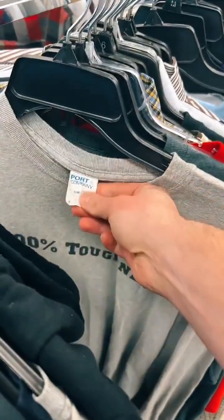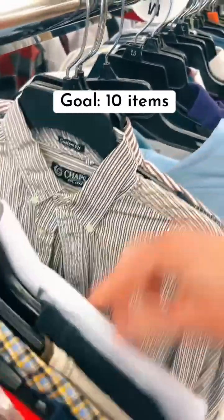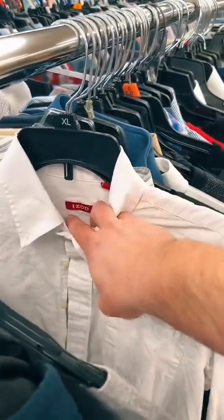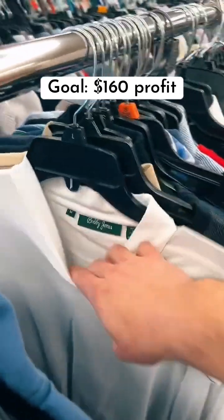I'm thinking that we can, in 30 minutes, easily find 10 items to resell online. And typically I average about $16 in profit after all shipping and fees, and cost of goods, of course, too. So hoping to make $160 in this 30 minutes.